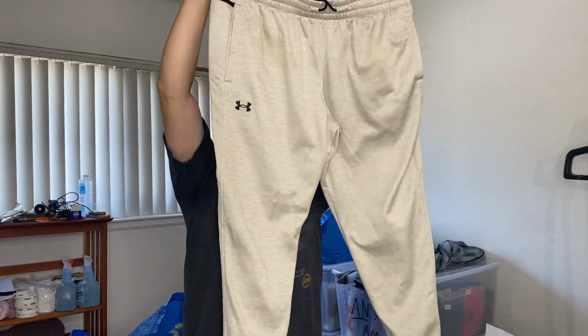Under Armour Cold Gear. Can you see the whole thing? Jogger sweatpants. I would buy that all day at the bins. Probably like 15 to 20. If I look up the model, I can probably get more.